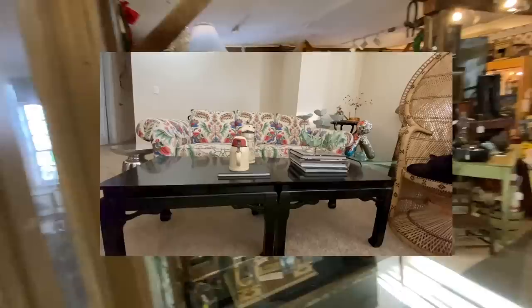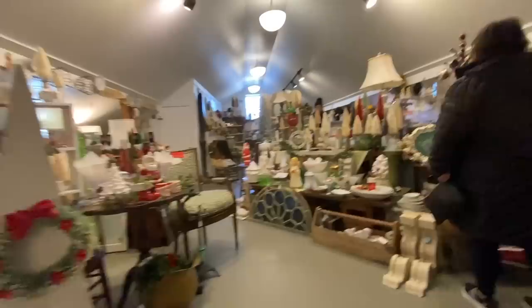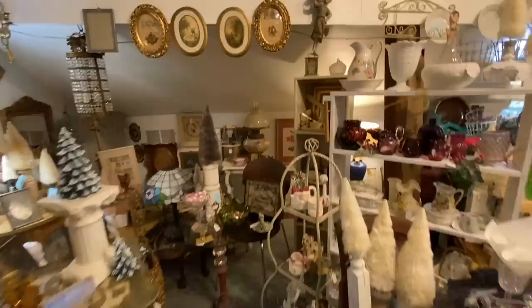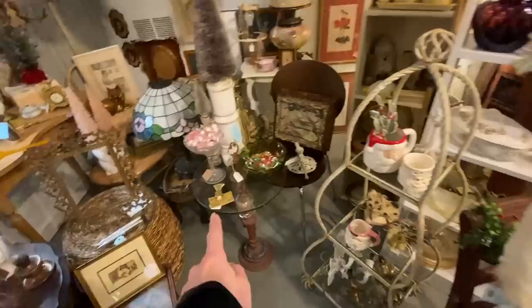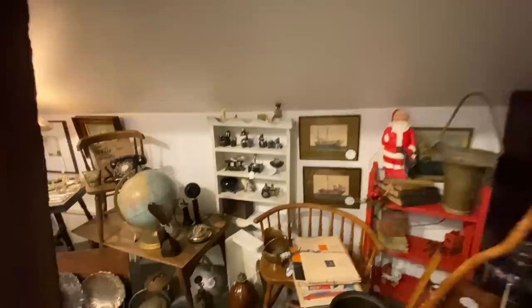Okay, let's head on up. This is a dormer. Okay, just a quick run through because not my niche. This is like Christmas land. Like the hand calling card holder. Look at all the brush trees. Oh, I do see some jewelry over here. Let's go have a look. Gotta bend down. Gotta squeeze through.